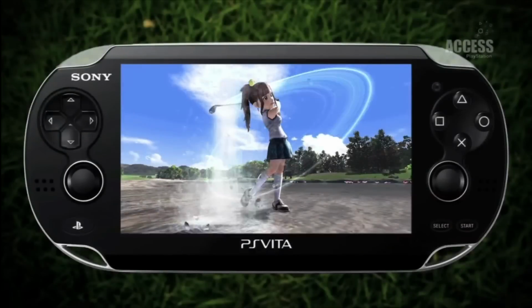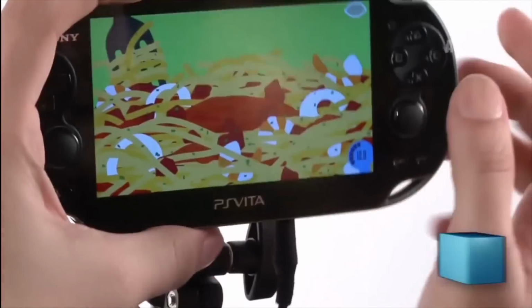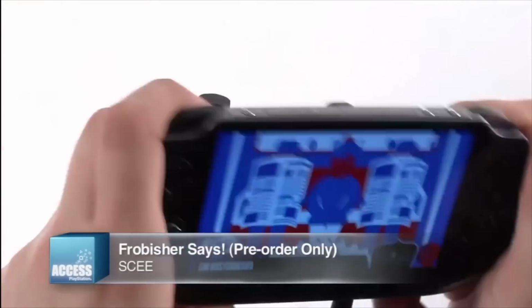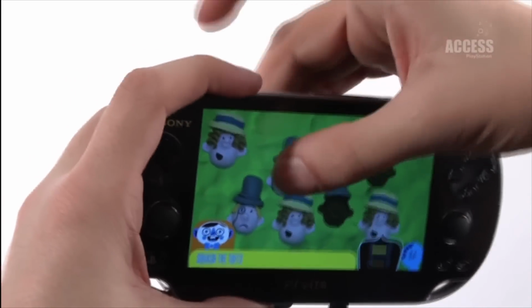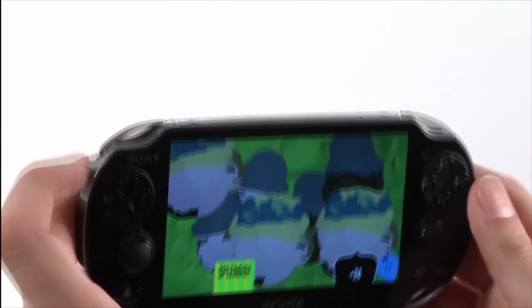There's a swarm of super innovative titles waiting to slap you full of happy come UK launch day on February the 22nd. Currently making us giggle like a bunch of 12-year-old boys in sex education class is Frobisher Says, an artsy mishmash of hilarious minigames complete with crude voiceover. Wash the tops. Frobisher, you filthy beggar.